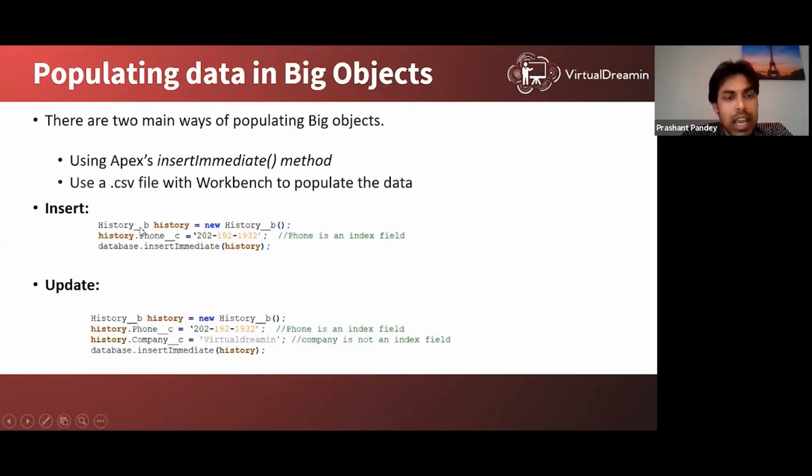If you see here, I have a history object, and my phone number is an index field, and these are the values. As soon as I call this method, the record is going to be inserted in the big object, which is the history here.